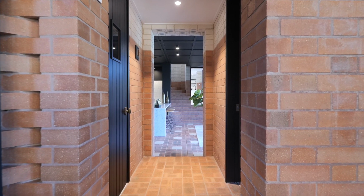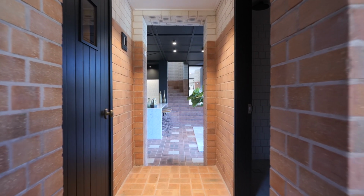Now, I've always been a fan of brickwork, but the detailing and the actual stitching of the bricks together in this house is really quite beautiful. And I have to say, it is an absolutely beautiful job.